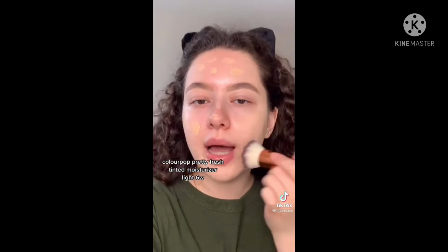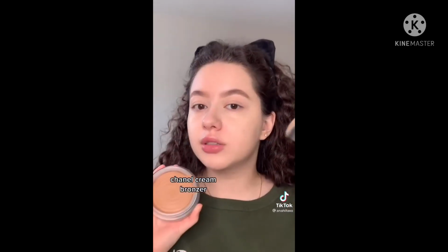I'm going in with my favorite tinted moisturizer from ColourPop. You want to like tap it into your skin. I'm going to conceal with my e.l.f. Camo Hydrating Concealer. Let's blend her out. I'm using my Chanel bronzer. I've been obsessed with this.